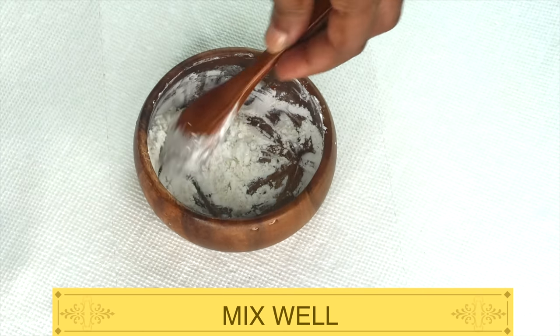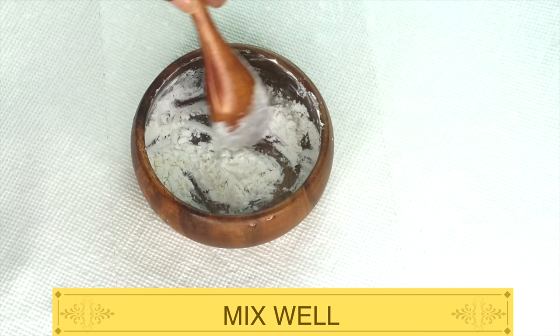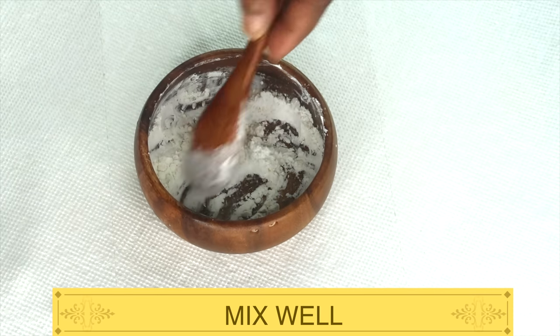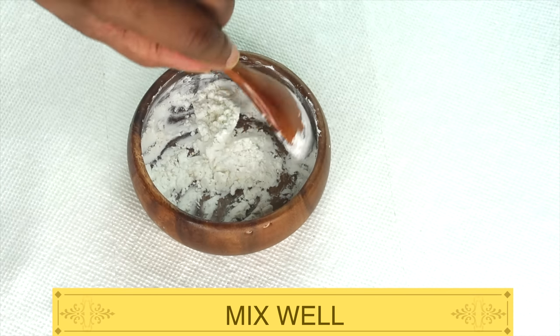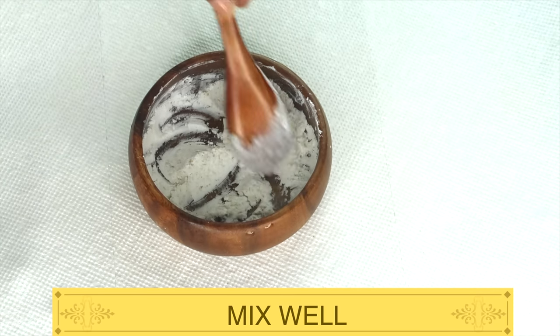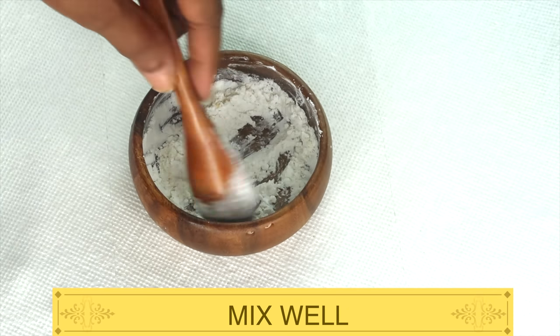Do not use flour instead of potato starch. You can use a fresh potato starch, or you can use a dry potato starch. Today we're using the dry potato starch. Go ahead and use your fresh potato starch in this recipe.